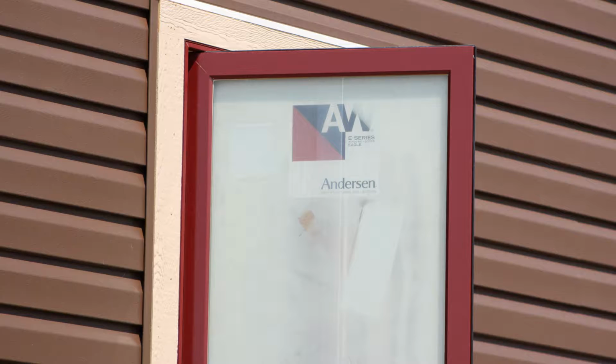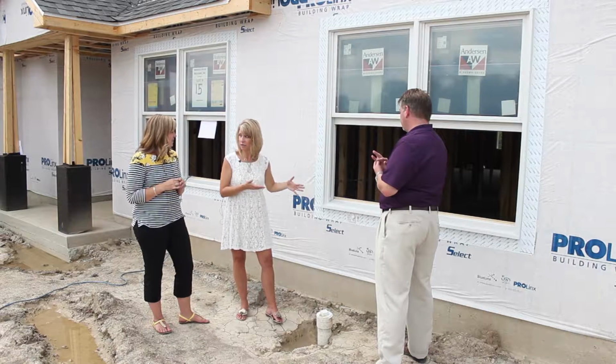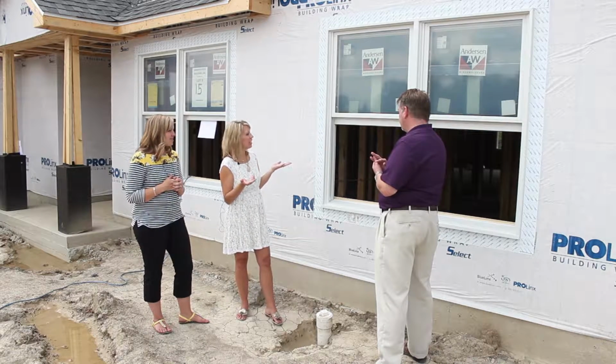And I know you said they select these first. For example, this home is in the mechanical stage, second mechanicals. So it's been framed, and now they're working on the rough plumbing and the heating and cooling. And these were actually selected several weeks ago. They were.